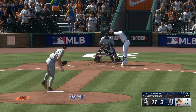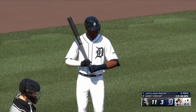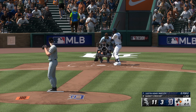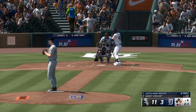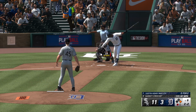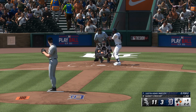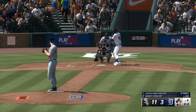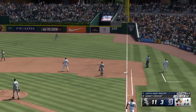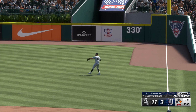Kicks and fires. That one way inside. Got the bat going too soon. It's strike two. Two balls, two strikes. The pitch. This one in the air, right field, makes his way towards it, tracks it down for the out, and there's two down.